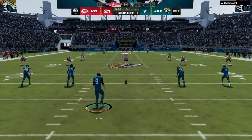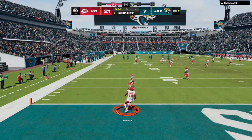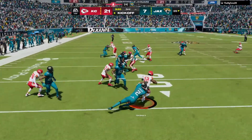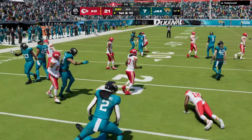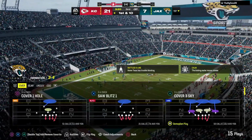After the touchdown, Cook now to kick this one away. Hardman going to bring it out of the end zone. And no chance to get away as they'll get him down at about the 17-yard line.